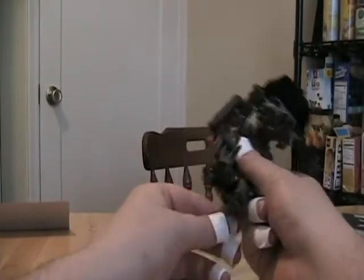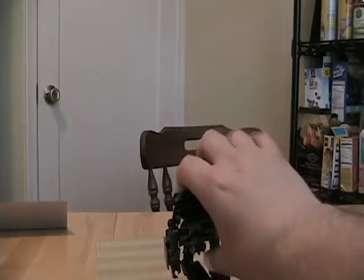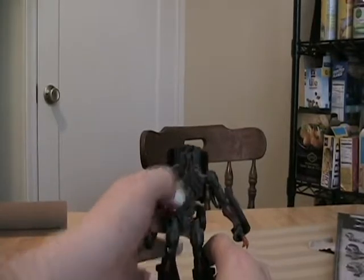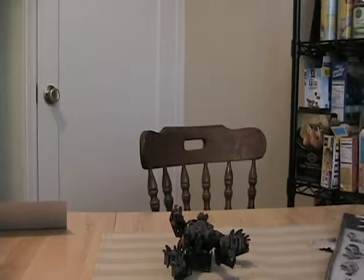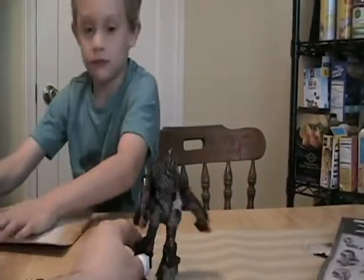Oops. You guys can see that stuff's just flying everywhere, but he's, I guess, somewhat of a stable figure. Not super stable, though. So I guess his feet kind of work after a fashion. Not super wonderfully, though. Alright, guys, so there's the weapons, and we'll show you guys how to put them in there for vehicle mode once Leo makes it into vehicle mode.